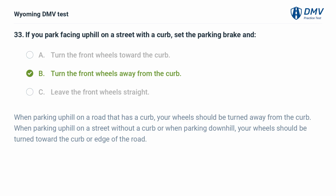When parking uphill on a road that has a curb, your wheels should be turned away from the curb. When parking uphill on a street without a curb or when parking downhill, your wheels should be turned toward the curb or edge of the road.